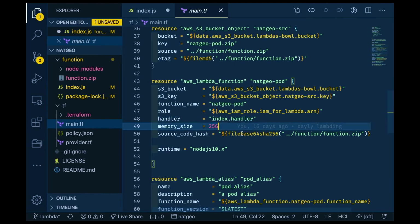And the memory size. Bear in mind the default memory size for a Lambda function is 128 megabytes. It's not going to be enough, not nearly enough for image manipulation.